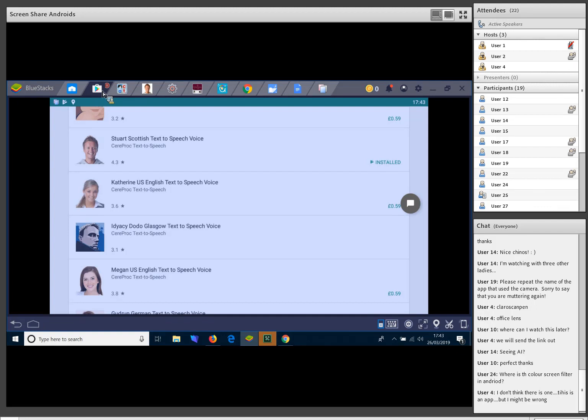Kathy just asked whether there aren't colour filters built into iOS, are there, that we know? Yeah, there are. All right, so I'm sorry, I'm wrong. Sorry? Are there colour filters built into the operating system? Not in the Android. Not in the Android, yeah. That's what Kathy was asking.